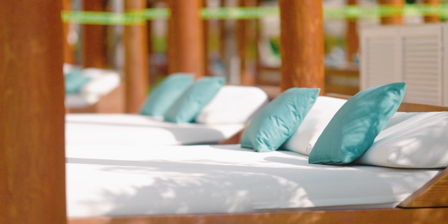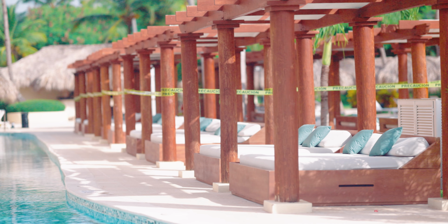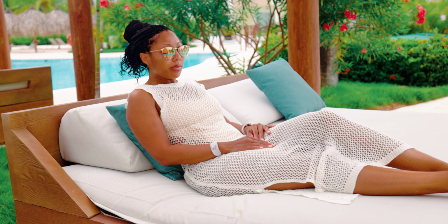In addition to having the pool area right outside your room, they also have these really nice canopy beds right outside in between all of the pools that anyone staying in these areas at TRS can use.